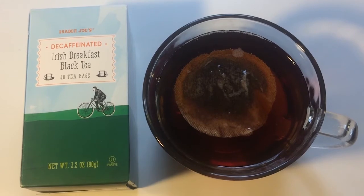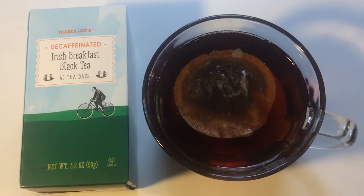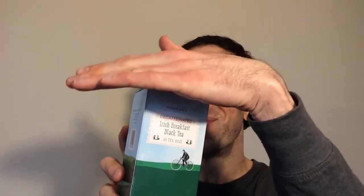Decaffeinated Irish breakfast black tea. Show me what you're working with. I think this is a great example of packaging and marketing. What are the ingredients in this? Decaffeinated black tea. That's it. It's just black tea. But they put a little dude on his Victorian bicycle and they use this. I don't know, it's too much glare. Anyways, it's marketing. But I just went on a walk. I'm thirsty, so let's see how it goes.